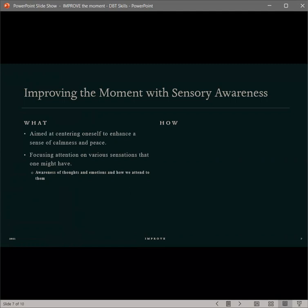Sensory awareness is aimed at centering oneself to enhance a sense of calmness and peace. It involves focusing attention on various sensations that one might have. The procedure that we have going when it comes to this is making sure that we are focusing on the awareness of our thoughts and our emotions and how we attend to them. How do we actually attend to ourselves?